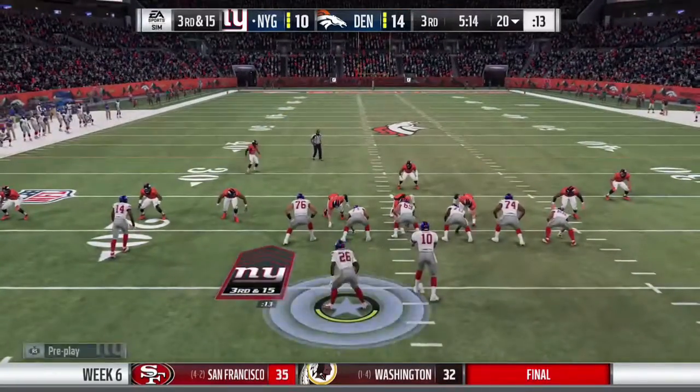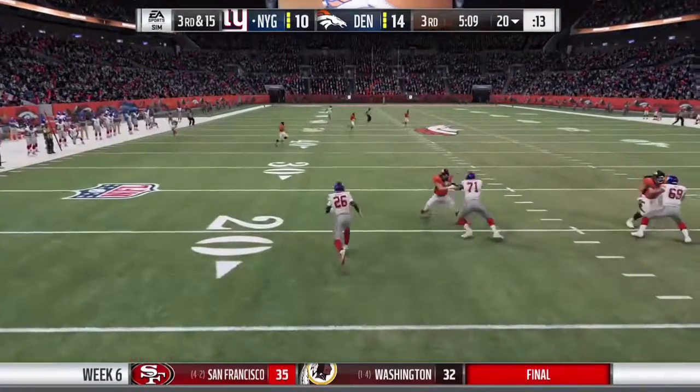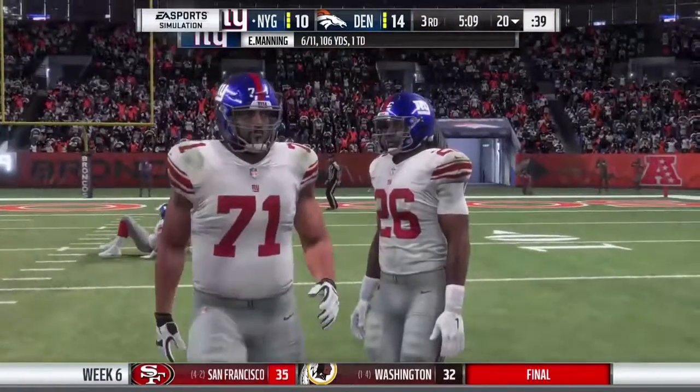On 3rd and long, it's Manning. And he'll just toss it away. So he throws it away, and that brings up 4th down.